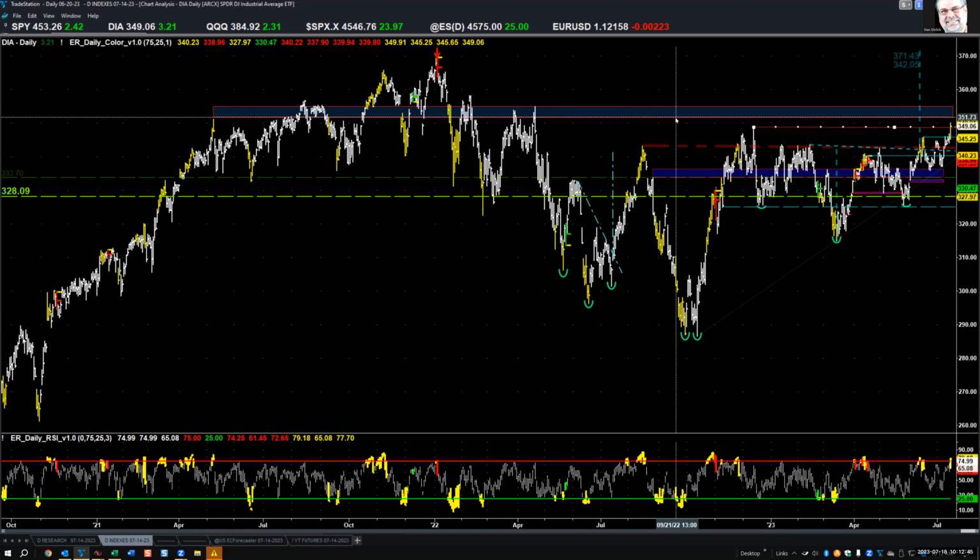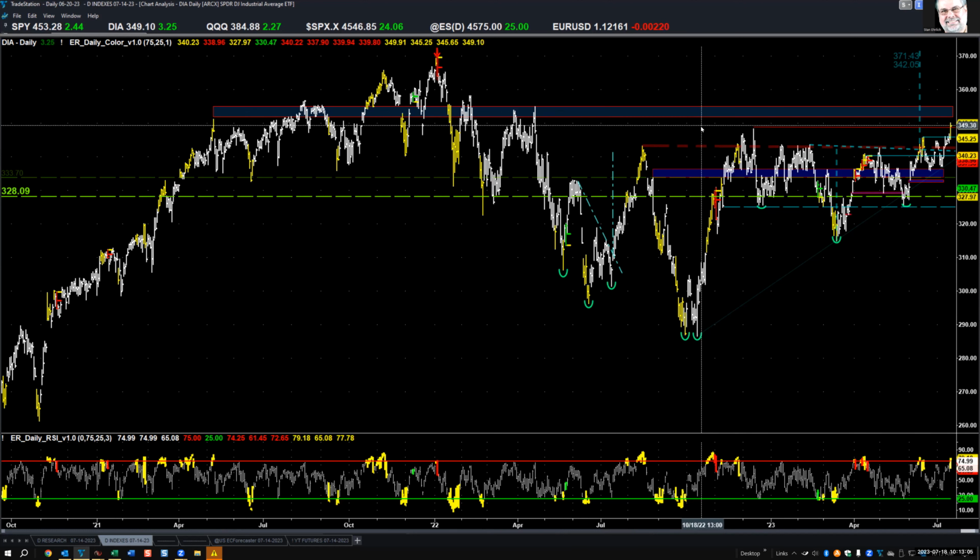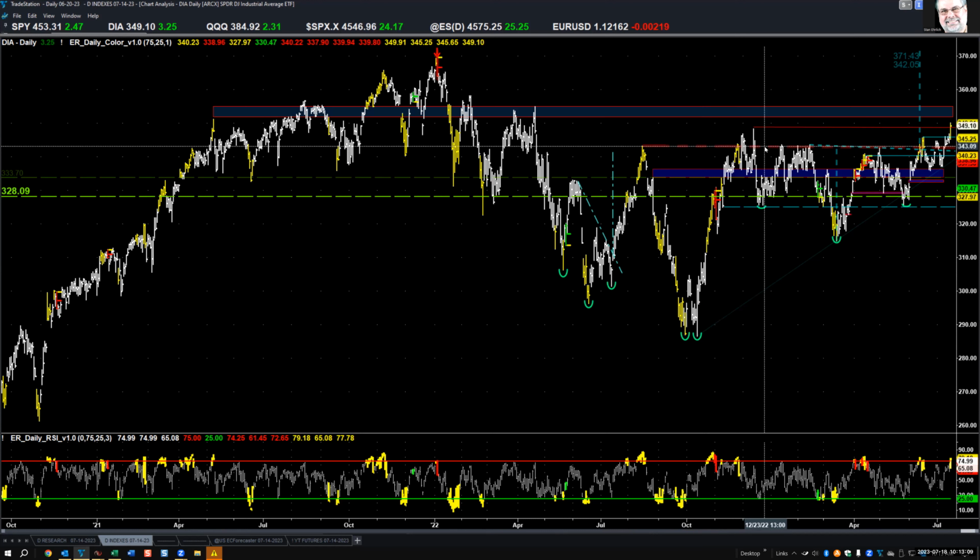Okay, so we're coming back to very significant long-term major resistance. Again, overbought conditions for the first time today for the DIA and approaching a major resistance area. This is a prime combination of factors to produce a correction, probably back to approximately 343.